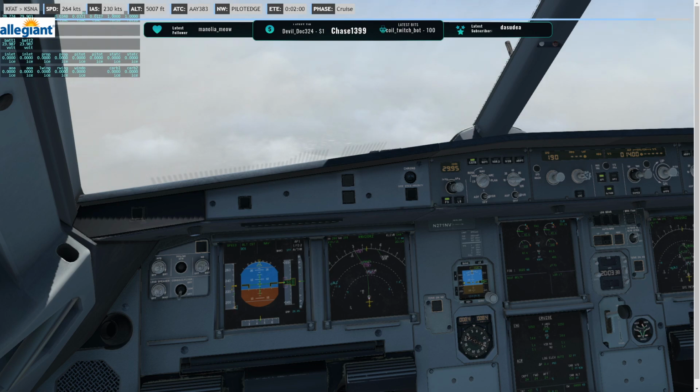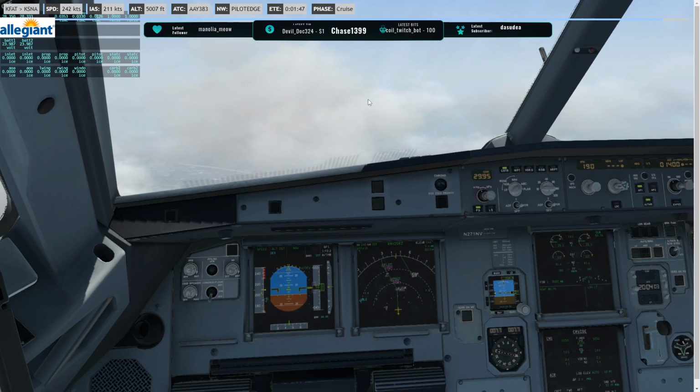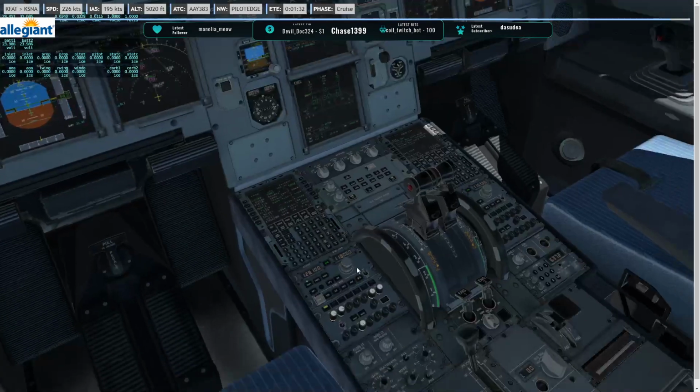Few clouds at 1,000 AGL, so we'll be fine once we get a little lower. Ooh, I'll try. This is not my best airplane landing, that's for sure. Descend. Clear of conflict. Flaps 2. Do low brakes. Actually, we'll go medium brakes. And we'll arm that.